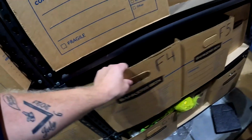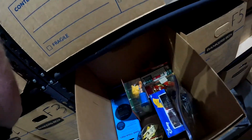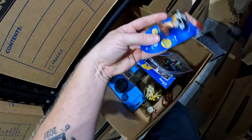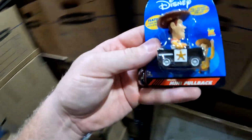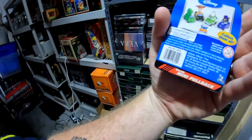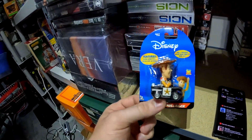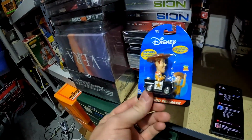All right, right here in F4, something that we found in one of the 10x30 units as well. It's actually going to be in the Ziploc bag. And in this Ziploc bag, we have Mr. Woody. Very, very small little thing. But yeah, very cool stuff, like I said, from one of the 10x30 units, and it sold for $6.30 plus shipping.